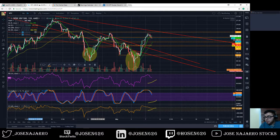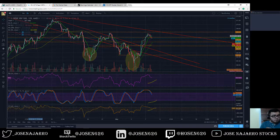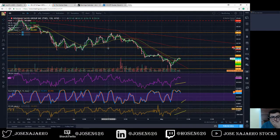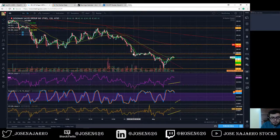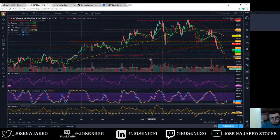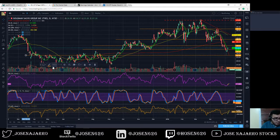I actually entered a position in GS today. All right, so let's take a look at GS, Goldman. Let's look at it first in the 1 year time frame. Let me change this color. I should definitely change my last one to red. No, actually to green.